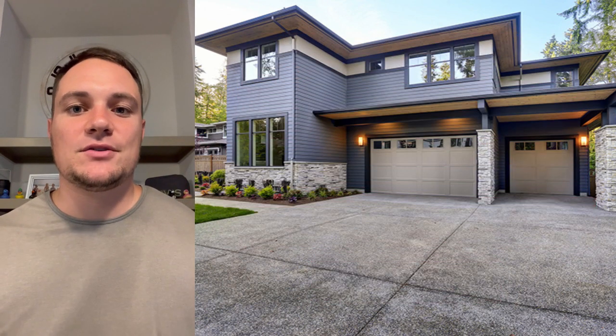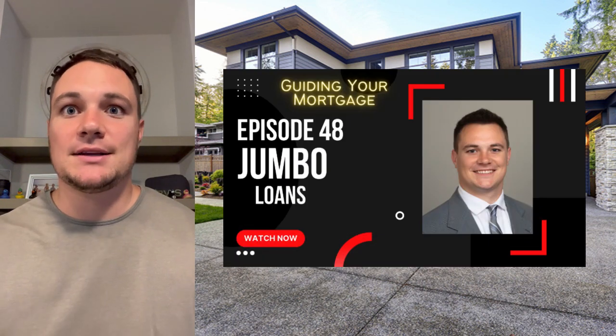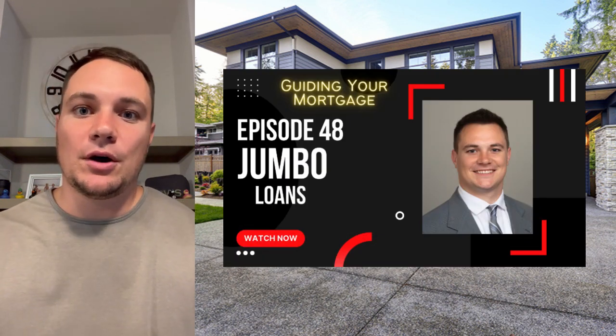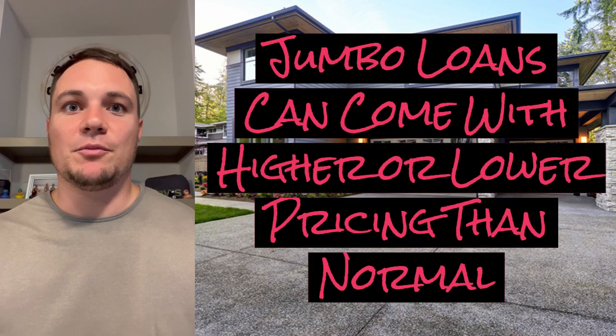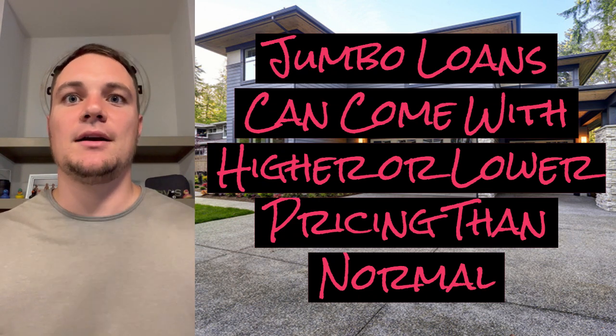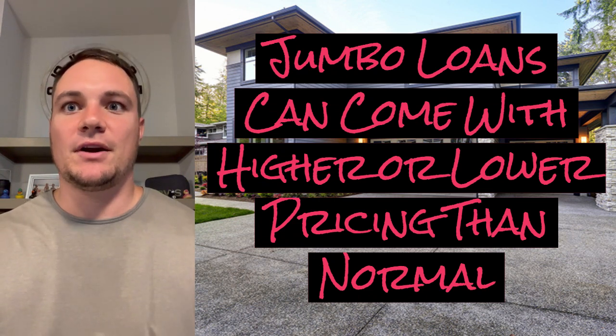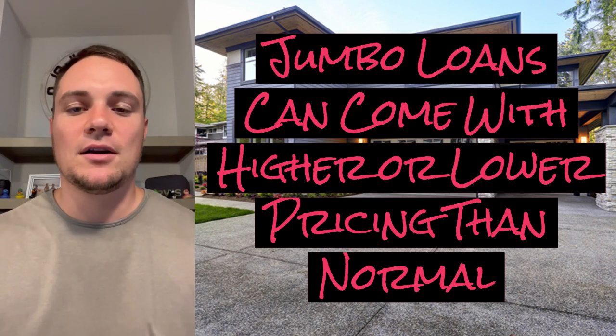And then finally, there's jumbo loans. These can carry rates that are higher or lower than those loans that are placed into the small loan amount groups. Now, different variables run pricing here, and these jumbo loans aren't sold off to Fannie Mae and Freddie Mac after closing. This is a totally different set of circumstances there. But that's a whole other topic to cover.